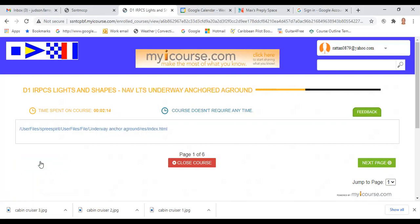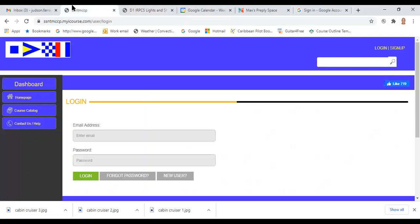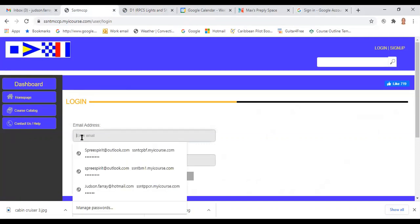Right? So I want to show you the other website, the other one where your magnetic compass thing is. So now I'm going to show you the login. Okay, so you just put in your email.